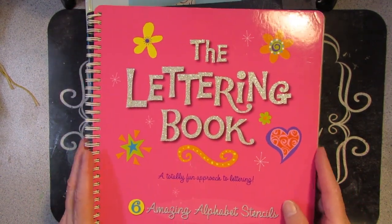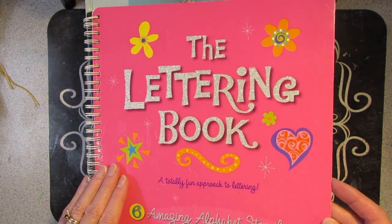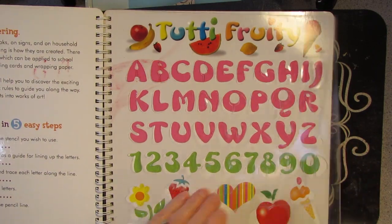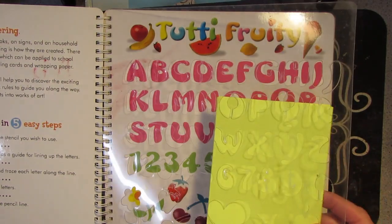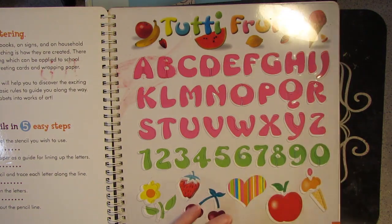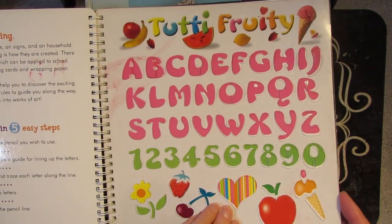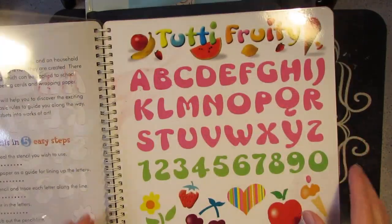And then I saw this one. So that's one book. This is number two. The lettering book. And I said, oh, I wonder what that's about. And what it is is stencils. So you've got these stencils here to trace. And there's six sets of stencils. And some of them have like cherry, strawberry, heart, different things at the bottom. And this one's called Tutti Frutti, and they're kind of puffy letters and numbers. And I could either slip a paper under here, or I could probably just pull this out of the book.